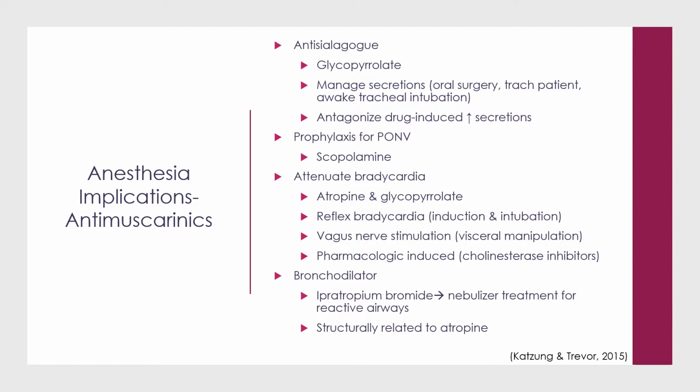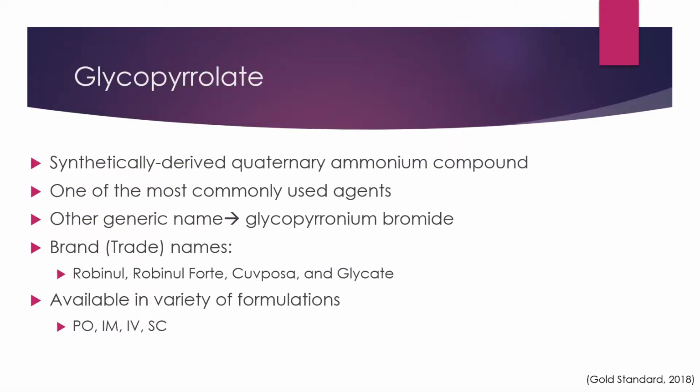Bradycardia can also be induced by stimulation of the vagus nerve, which can come with surgical manipulation, and by administration of anticholinesterase drugs that are used to reverse skeletal muscle paralysis. The bronchodilating effects that come with antimuscarinics can be used to treat bronchoconstriction in patients with reactive airways, such as ipratropium bromide.